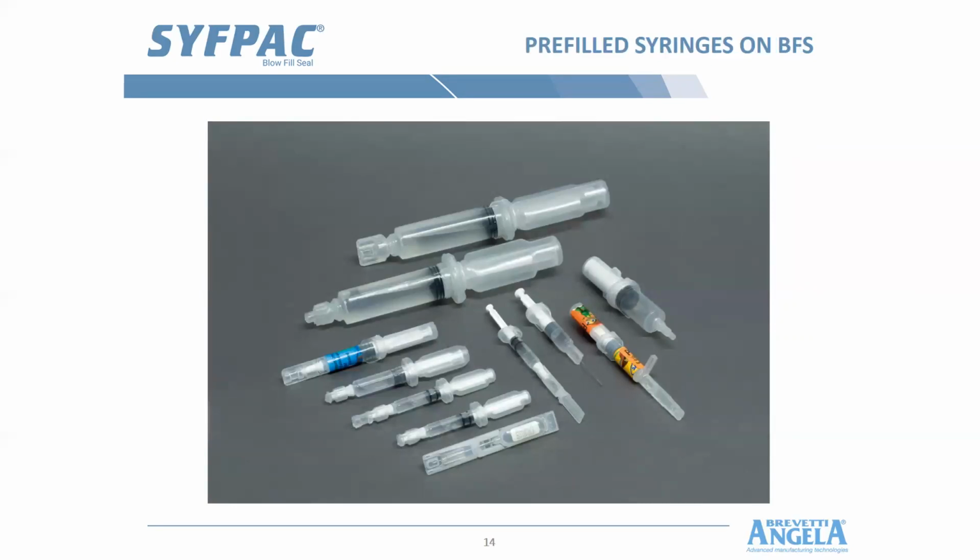This is our recent introduction to the Blow-Fill-Seal process, where we mold the syringe, fill them, stopper them, and close them. The syringes range from 0.2 milliliters up to 20 milliliters. And this particular syringe, which you see here, has a port on the side. This port can be opened up and filled at a later stage. So basically, we can make the empty syringes and deliver them to the pharmaceutical manufacturer for them to fill later under laminar flow.